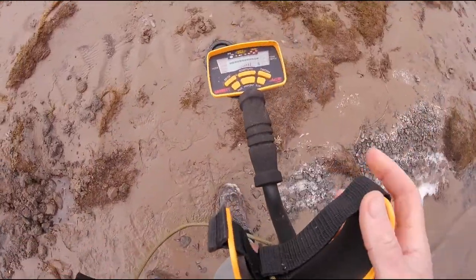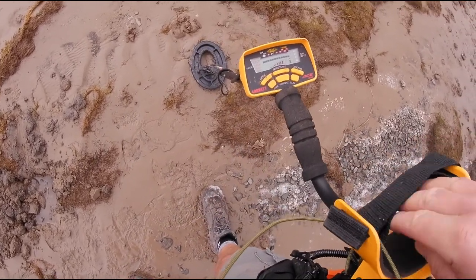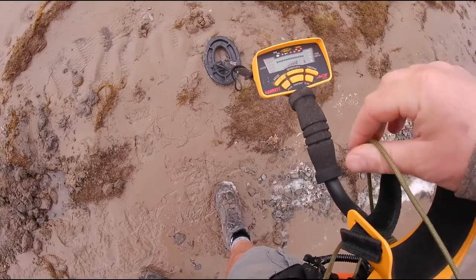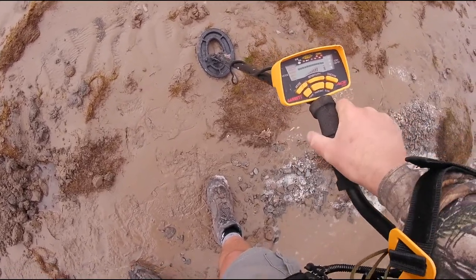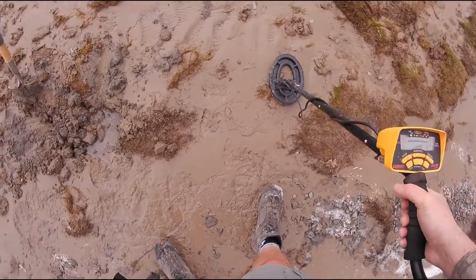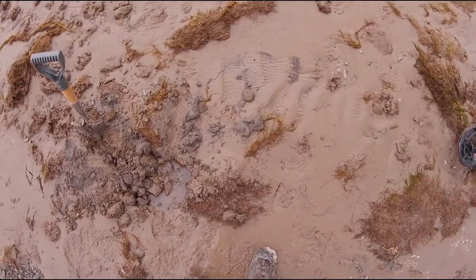Well, I brought reinforcements today. I brought my metal detector down. Not sure what we'll find because there's a lot of railway rubbish down here, but I've just dug this out.